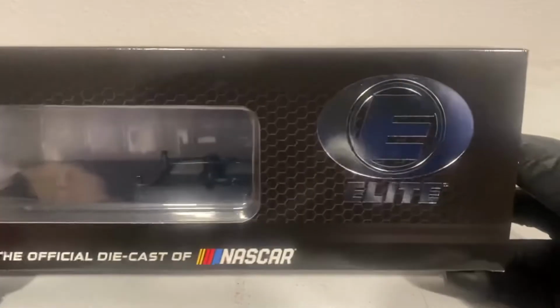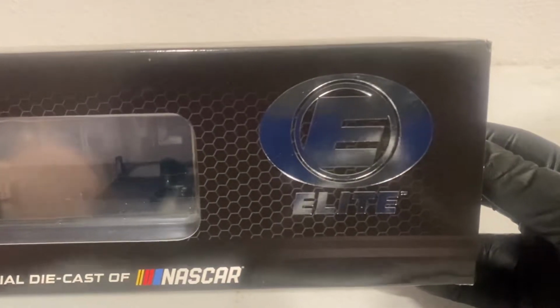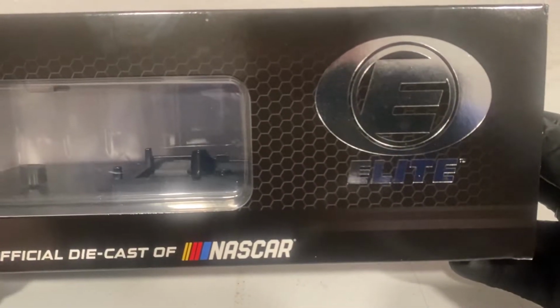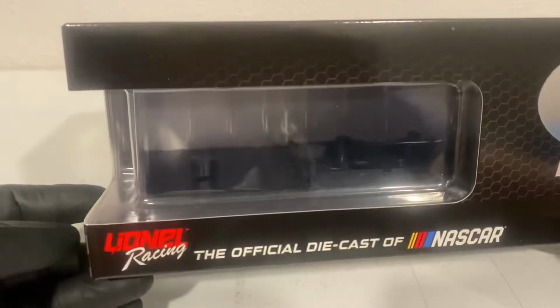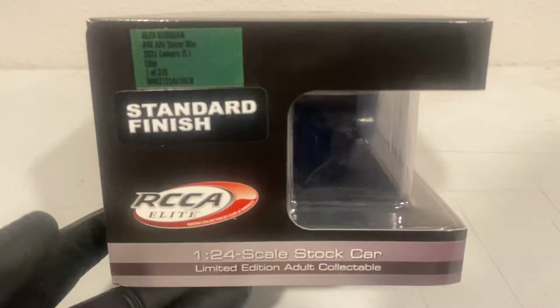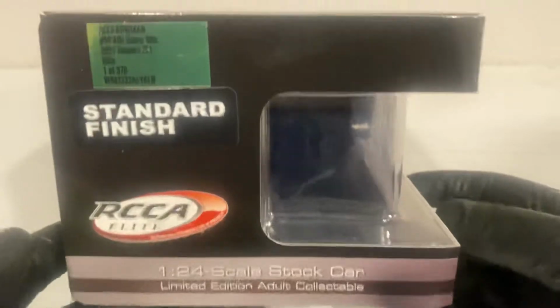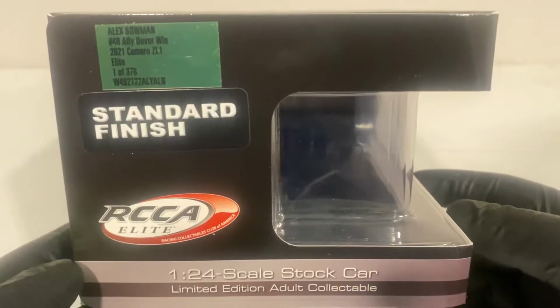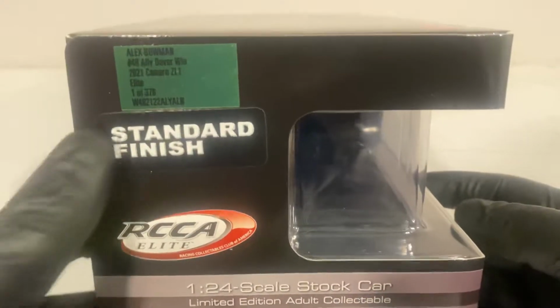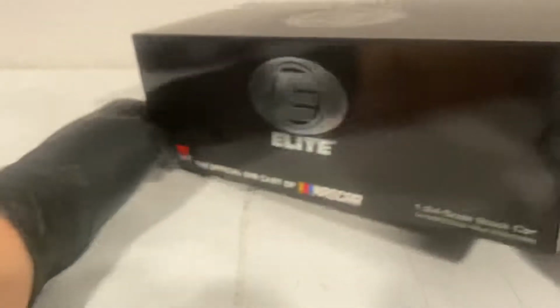So you got your typical Elite box with the Elite logo right there, and the hexagon pattern going right there. At the front of the box, you got standard finish. I don't know why this is so blurry. Anyways, you got a standard finish RCCA Elite. They made a total of, what was it, 376 of these.